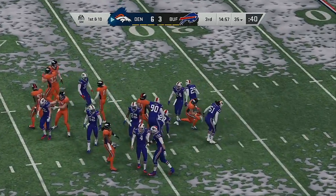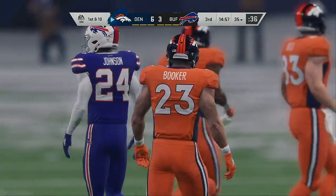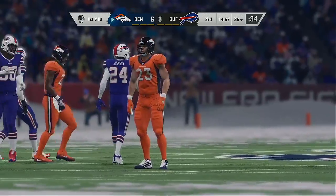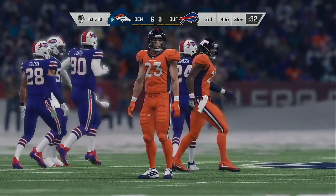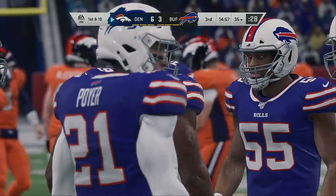And good starting field position. He'll get this one all the way up to about the 35-yard line. Here comes the Broncos offensive unit as they'll have it first to begin this third quarter. They have the lead, now they'll be looking to extend that lead.